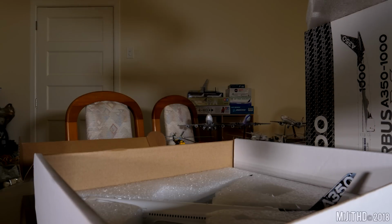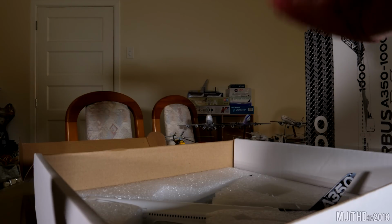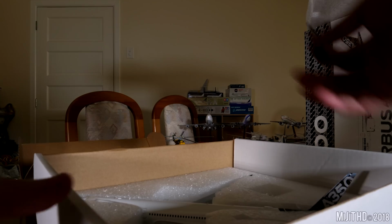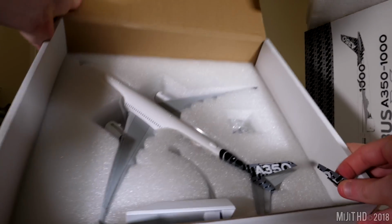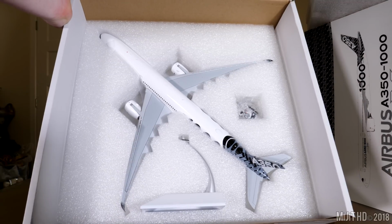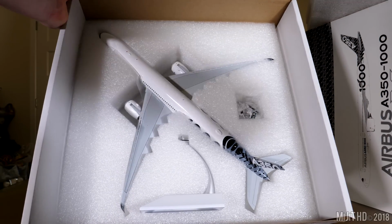Don't worry about this little piece that fell off, it's just the rudder. It is loose for a reason, it's not actually broken. There is the model, stand, and gears, and rudder.